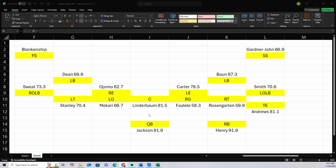Zach Bond's at 87.3, and then the Kobe Dean is 69.9. That scares me. But if we can find a way to hold off Jalen Carter and get guards to the second level, I think we can run the ball on them. But it's got to be quick hitting.